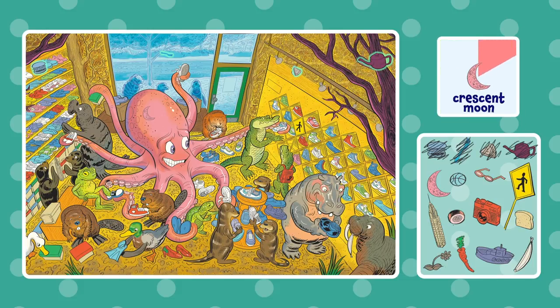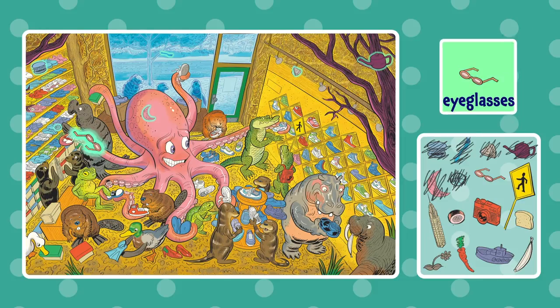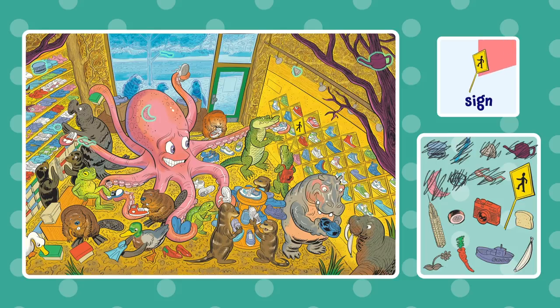Can you find the crescent moon? Can you find a basketball? Do you see the eyeglasses? Where is the sign? Can you find a building?